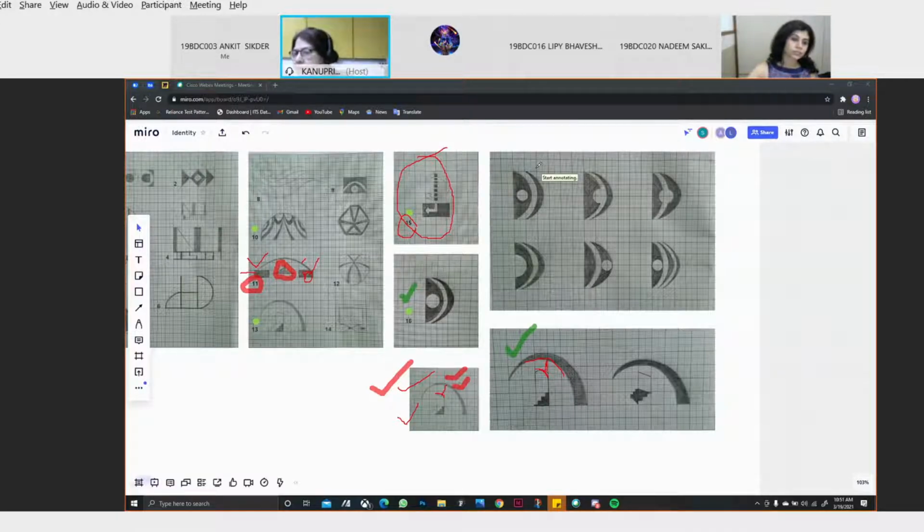I'm not too convinced about 16, but if you wish, you can explore further. Yes, ma'am. I think maybe 11 and 13. Yeah, I'll take that forward and see if I can fix the 16th one. I think 16, your parent form is still the strongest. But I think you have very clear directions.